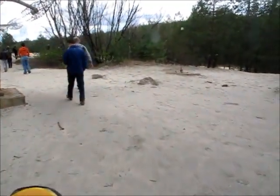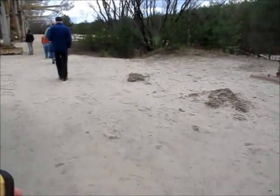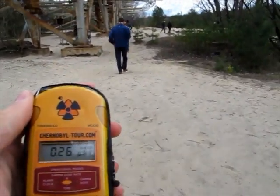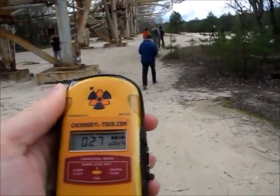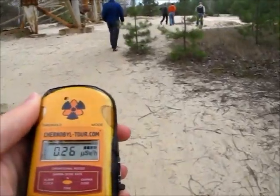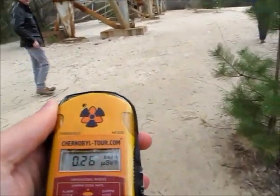Someone's alarming. Let's see. Oh yeah, gone up to 0.2726. In a normal city, it's about 0.12. So we're currently over double standard background radiation.